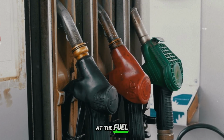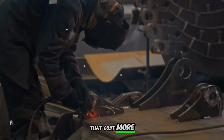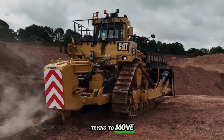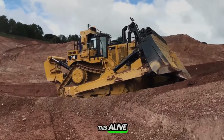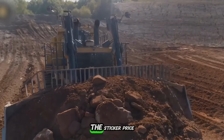We're going to look at the fuel bills that could fund a small business, the maintenance schedules that cost more than a luxury home, and the logistical nightmares of just trying to move this beast from point A to point B. If you've ever wondered what it really takes to keep a monster like this alive, you're in the right place. The sticker shock. Let's start with the sticker price.